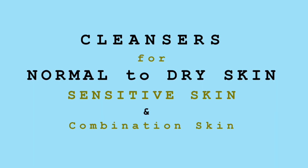And in this third category of cleansers, I will be reviewing cleansers which are suitable for normal to very dry skin, and people who have very sensitive skin or have damaged their skin can also get these cleansers. Also, combination skin people can get these cleansers during the winter time.